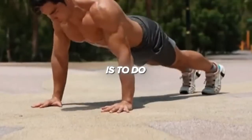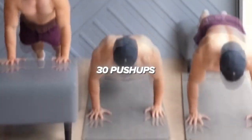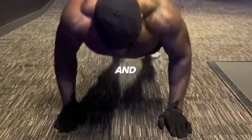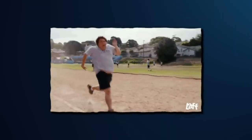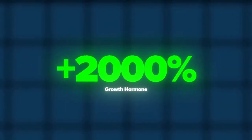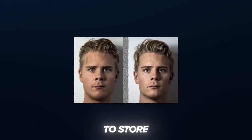What I recommend is to do a combination workout of a push-up ladder, which means doing 30 push-ups in a row, then a 30-second pause followed by 29 push-ups, and continuing this until 20 push-ups. After doing this, go for 10 60-meter sprints with again only 30-second pauses in between every sprint. This workout will not only debloat your face, but also make your body produce 2,000% more growth hormone, because your body is now dehydrated and you don't want it to store water again.